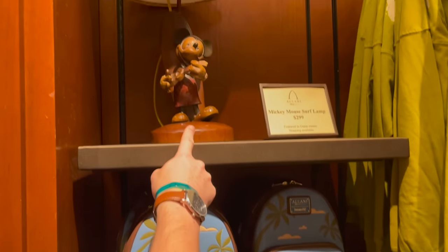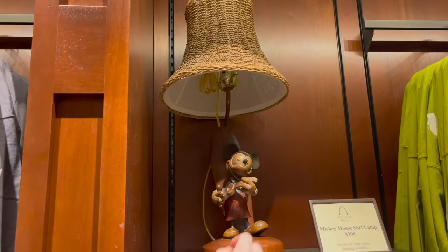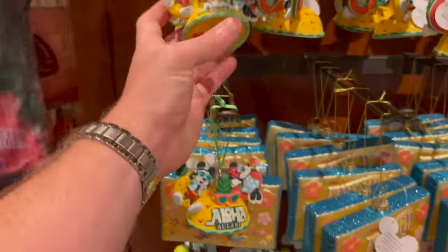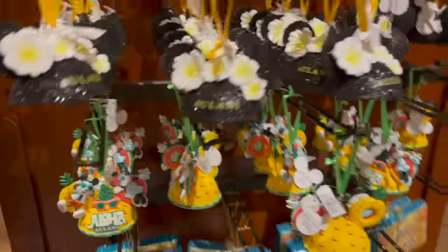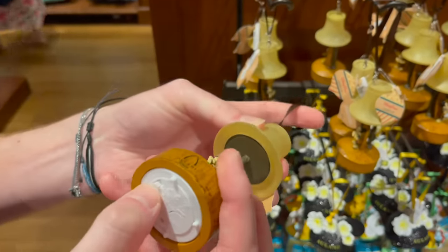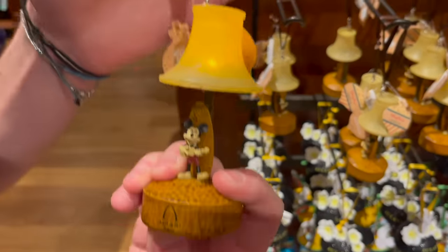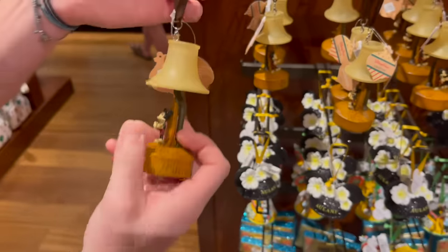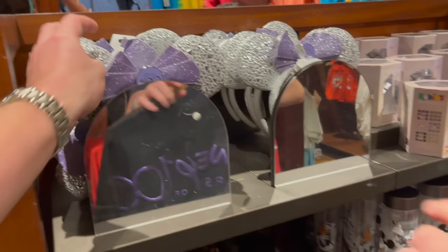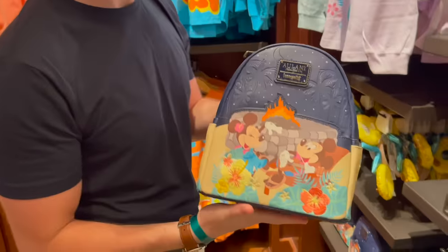I really want this lamp. They're in every room, but it won't fit in the case. Look at the little Mickey lamp. Mickey lamp. It works. There you go. Christmas decorations. Oh. Disney 100. These are Disney 100 ears as well. And it's got Aulani on it. Yeah. These come out and fly at you. By the campfire. Oh, that's cute.